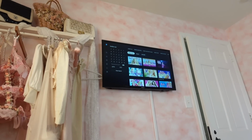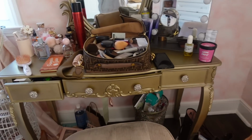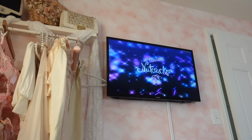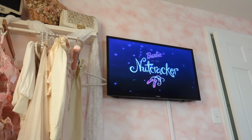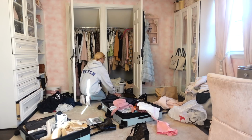So I need something on the TV in order to start cleaning this closet, because this closet becomes a bit chaotic and I just need something to soothe my soul as I look at the mess around me. In this case, I'm playing Barbie Nutcracker. It's one of my favorite Christmas movies.